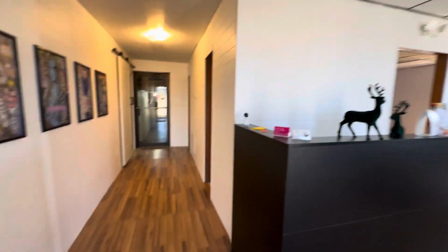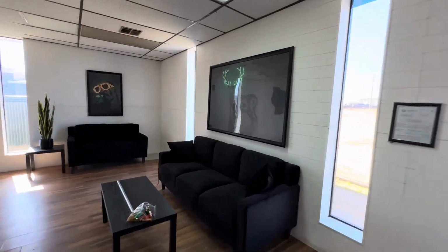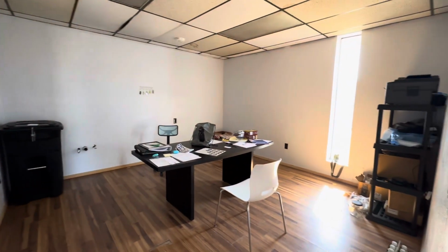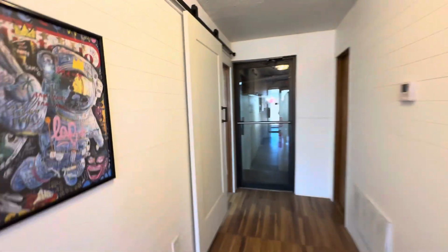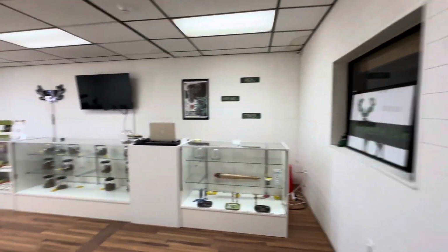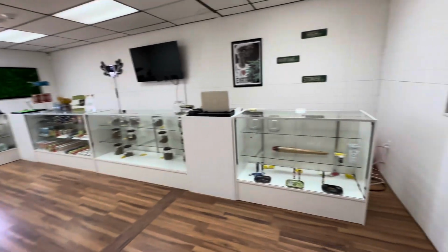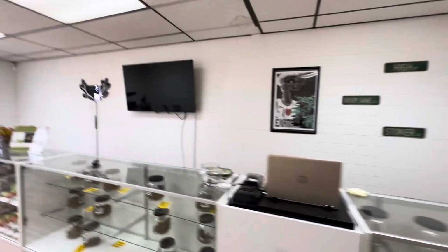So it has beautiful new walls and looks really good. We've got a restroom here, and so here's your front area. Really cool decorations. Got a TV there, and then an office back here. We'll go on back. A really pretty barn door here. And I really like how they decorated everything in here too. It's got the same type of walls in here and lots of display cases with product. Got another TV in here.